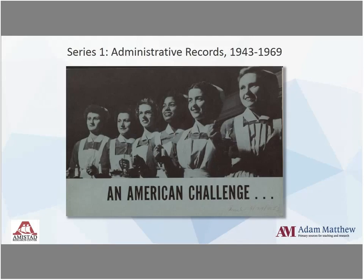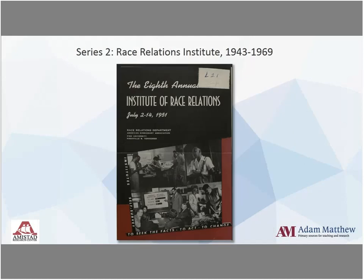So Series 1 of the collection shows the administrative records of the Race Relations Department between 1943 and 1969. These include interagency correspondence showing the links between the department and its staff and the wider civil rights movement and related organisations such as the NAACP and NIRO. You can explore the workings of the department, appointments, and the organisation of conferences and of surveys.